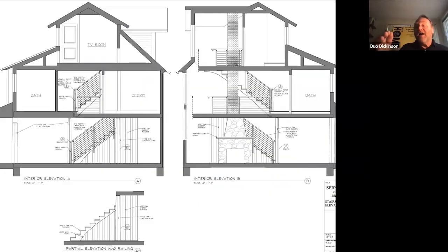And into the project, they decided they would really love, or we decided to really love, a wonderful quarter sawn cherry kitchen of vertical boards.